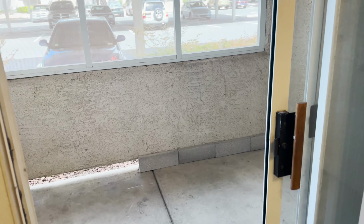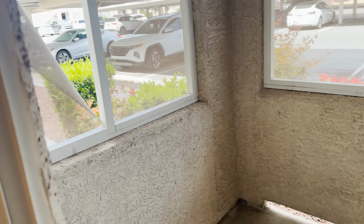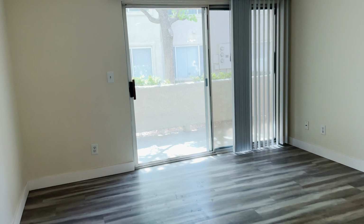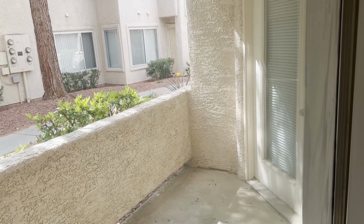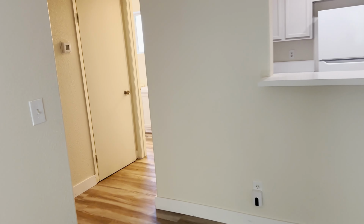So this is the back enclosed patio right here. And actually that screen's damaged, so I'm gonna report that to the property manager so they can take care of that. And then you have another patio over here on this side too. And I don't know if you could faintly see that door right there, but there's a door from the bedroom that's leading out to that patio as well.